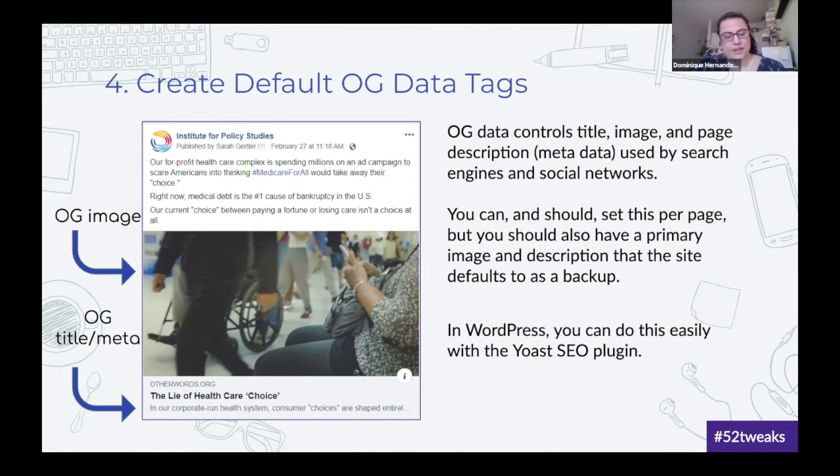Sounds awesome. Yeah, that also leads right into tweak 4, which is for all those pages you cannot get to, you can create default Open Graph data tags for your site. So OG, or Open Graph data, controls the title, image, and page description metadata that's used by both search engines and social networks. You should set this for important pages that you're working on.